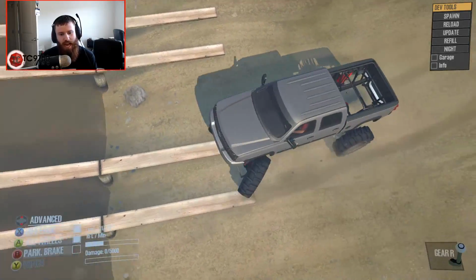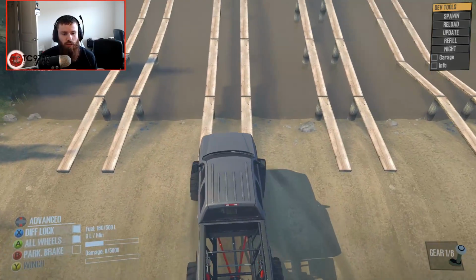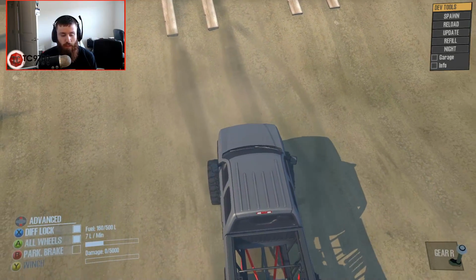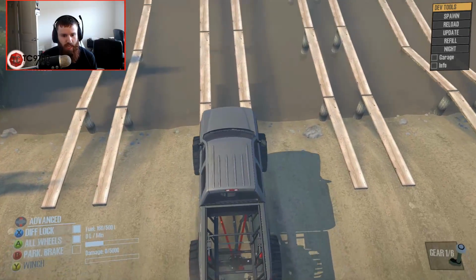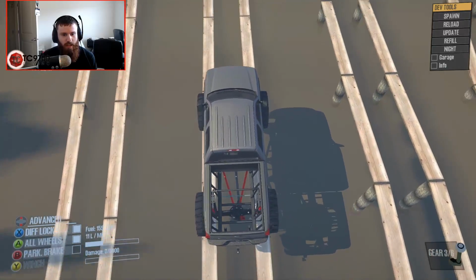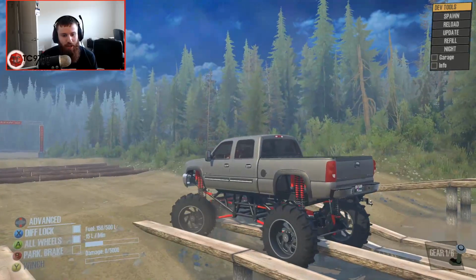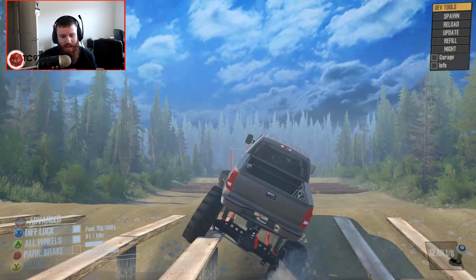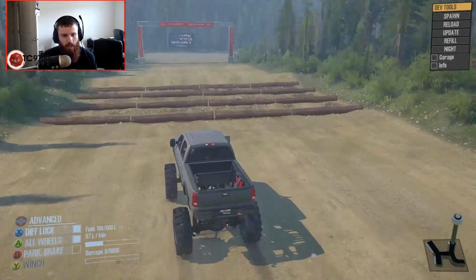You do have to line it up for the bridge, but it will make it across the bridge. You just have to make sure you line it up correctly. Otherwise, you're in for a big surprise that you don't really want, which includes falling off the bridge. All right, I'm going to run it across here in automatic. Oh, come on! No! No! Right at the end? We're gonna hang up on the axles? Okay, no. No, we're not. All right, go.